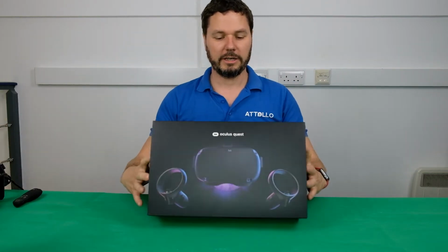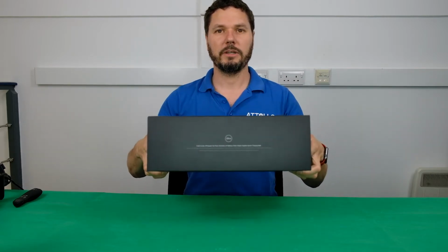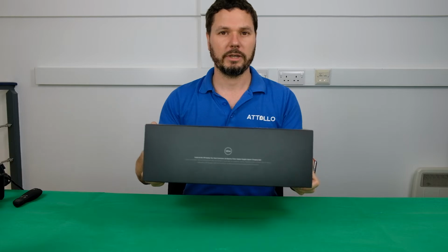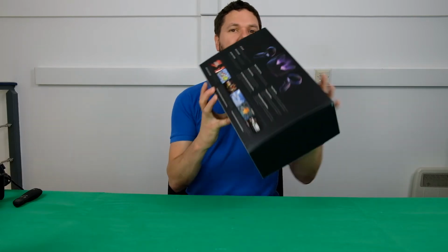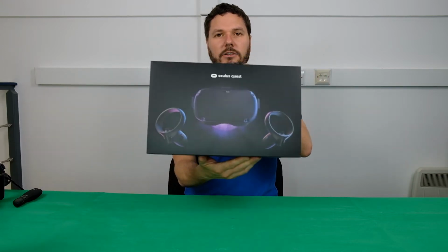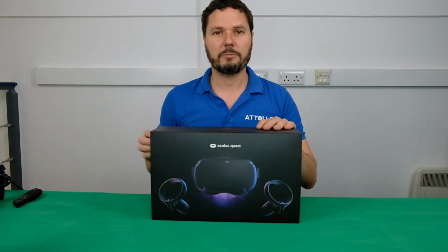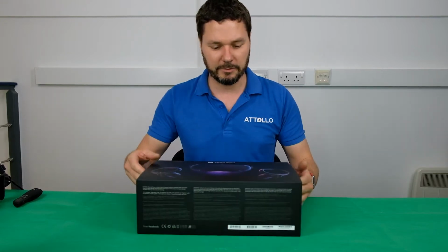So first of all, the thing I notice is the packaging's actually really nice. On the top, it just tells me the memory size I have. In this case, it's 128 gig. There's some information on the back with some of the games and the apps and their specs, and a nice little black view of the Quest and what's inside the box. So it feels like a premium product, really nicely packaged that way.